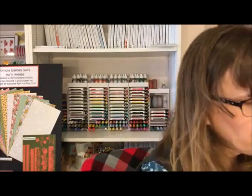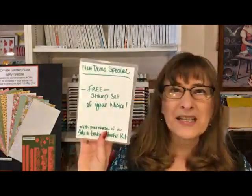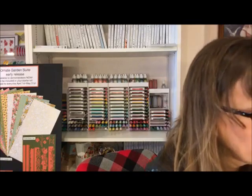The starter kit special, where you get the cute little mini cutter and the cute little stack of papers that go with it, and the free stamp set of your choice, all ends on March 31st. However, if you are going to get that kit, let me know, because then I will send you a PDF of all these additional items that you could put into your starter kit.